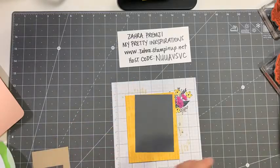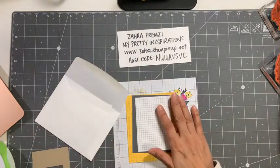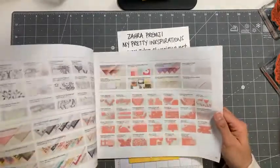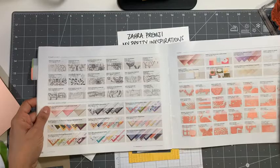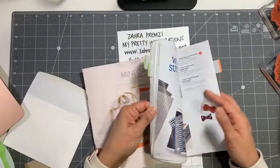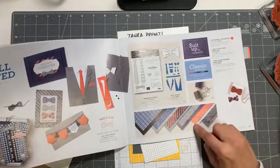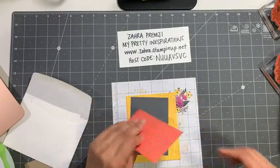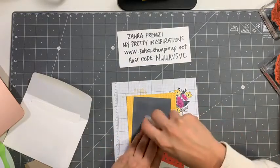So the designer series paper that I've used here is from the Well Suited. Is it called Well Suited? I better check this because I don't want to give you incorrect information. It is Well Suited designer series paper. This is part of our Well Suited suite, and it's more like masculine, so things that remind me of my husband's shirts. So it's a really cool suite, but they've got really neat patterns that are really versatile. So I'm using this grid one here because I thought it coordinated really well. And so I'm just going to, let me just stick that down so that we can start to put this together.